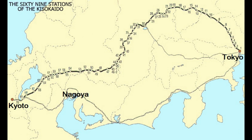Hey guys, we are looking at a map of central Japan, and as you can see there's a route between Kyoto and Tokyo, and parts of that route have been used for up to 1300 years, and more consistently during the Edo period this particular route was used as the main route between Kyoto and Tokyo. There was another route that ran closer to Nagoya and closer to the coast, but this was the main inland route between Kyoto and Tokyo.